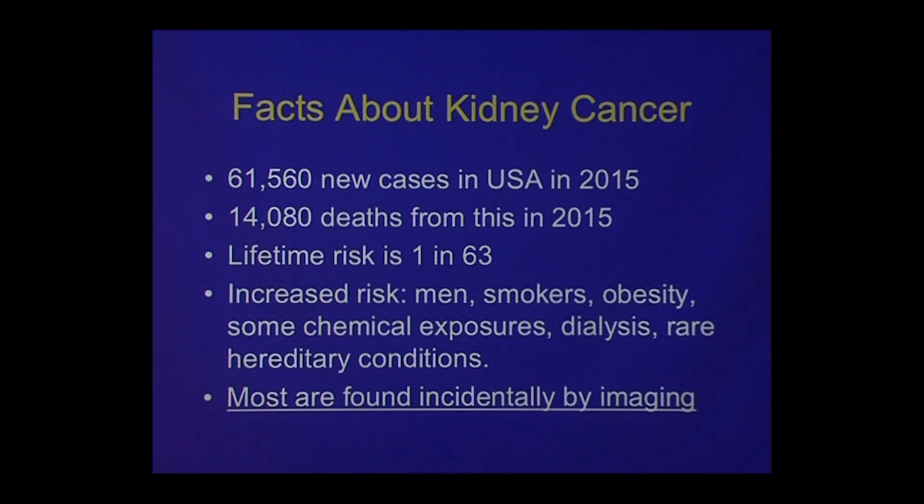Is this an important thing? Well, actually, it's really quite common, not as common as prostate or lung or breast cancer, but it's quite common. And in the United States in 2015, it's estimated that there'll be 61,560 new cases of kidney cancer. That's quite a few. And of those patients and the ones who had it before, there'll be almost 15,000 deaths in 2015. Your lifetime risk is 1 out of 63 people will get kidney cancer.